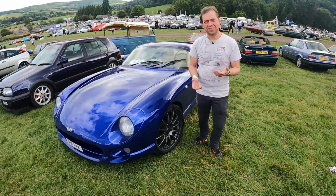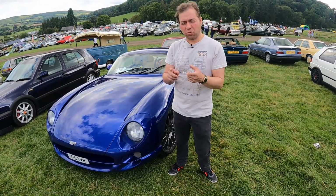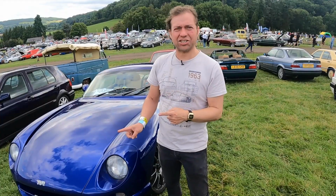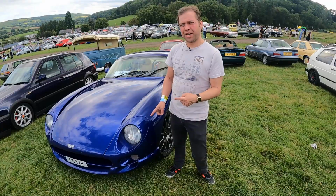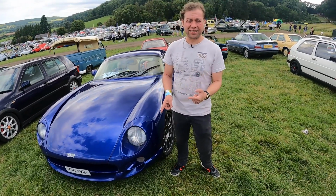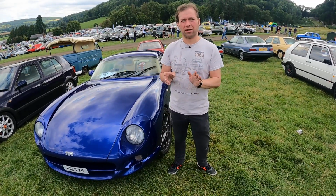If you grew up in the 90s, there's a brand from Blackpool that occupied the same space on your wall as Porsches, Ferraris, Lamborghinis. This is the legend. This is the mad, bad TVR Cerbera. This was the first car to feature an engine that TVR themselves designed in-house. It's the AJP V8. It's an absolutely insane work of art as an engine.